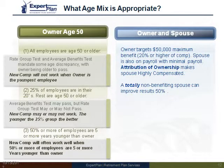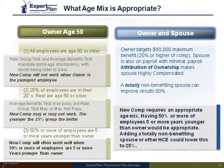Why do I mention this? Because many is the time that I'll have that situation on your left, where 25% of the employees are in their 20s, and by adding a non-benefiting spouse on payroll with a minimum payroll amount, say $5,000 to $10,000, you now have split your test, and that 25% group might very well qualify for new comparability. These are creative targets that you want to be thinking about. What happens if I add a spouse? If I make that spouse a non-benefiting spouse, do I improve my position? Absolutely.